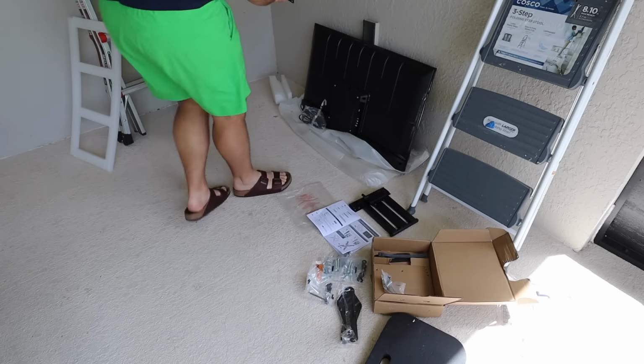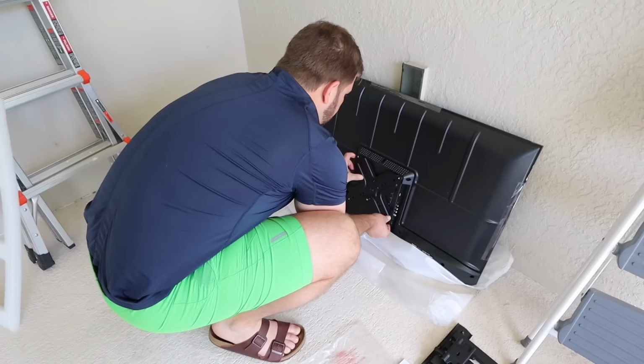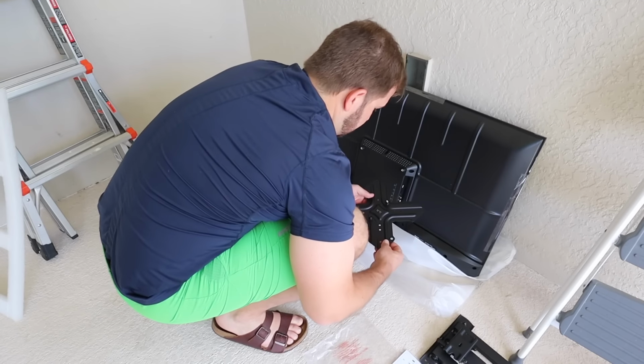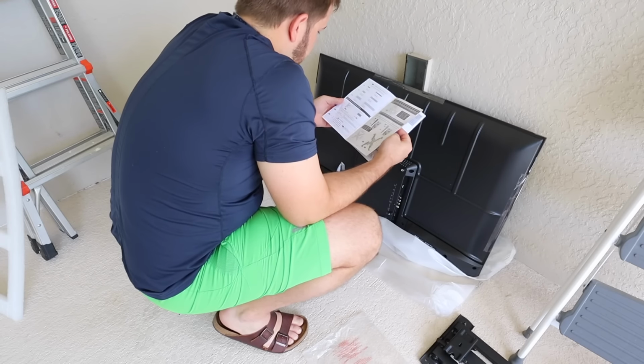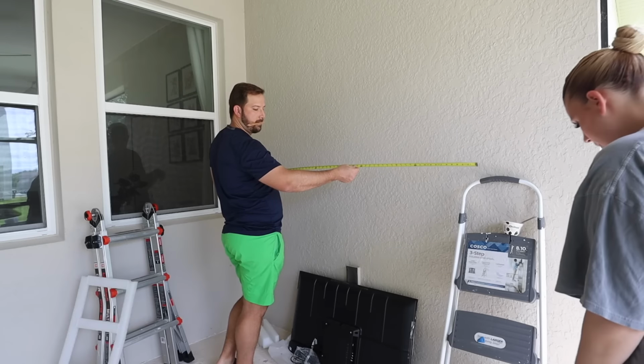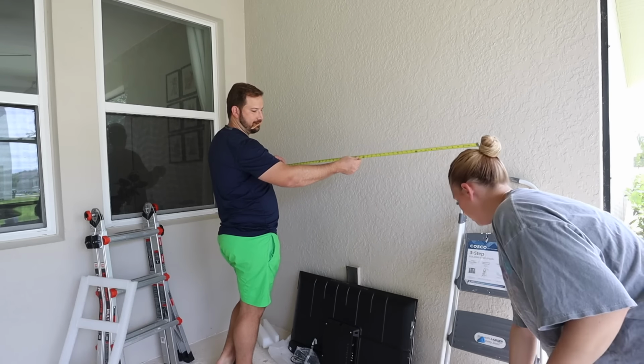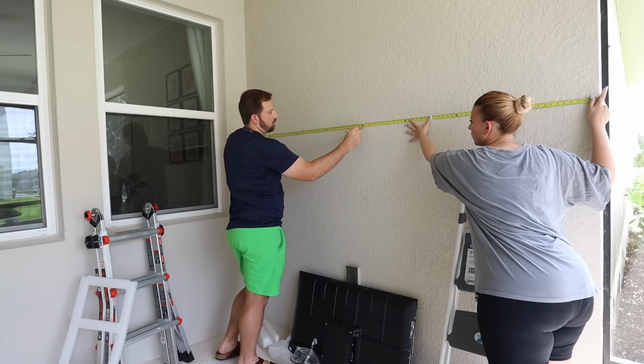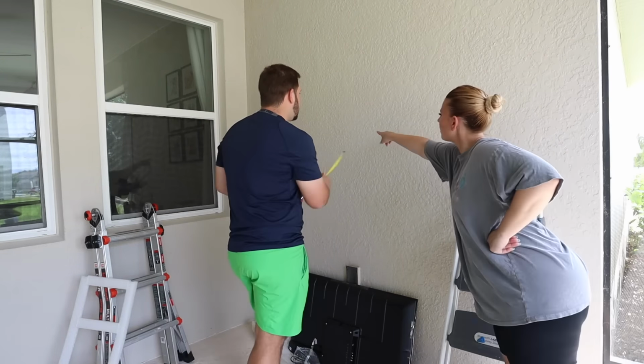So it's really nice to be able to have an indoor space and an outdoor space where people can enjoy and watch, and that's why we wanted one out here. If we can, we'd rather be outside, especially in Florida. The weather is just absolutely stunning, especially with the baby now. It's just nice to be able to have this out here for all of us to be able to enjoy.